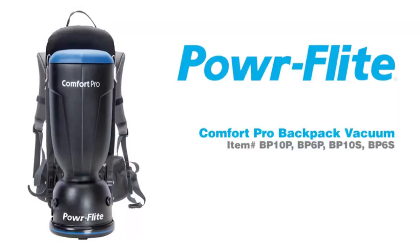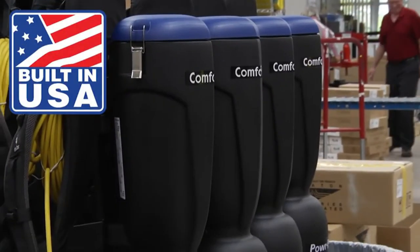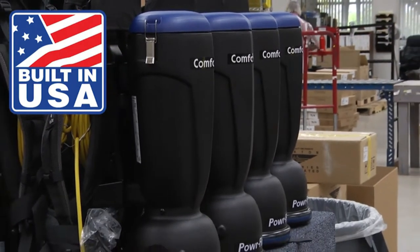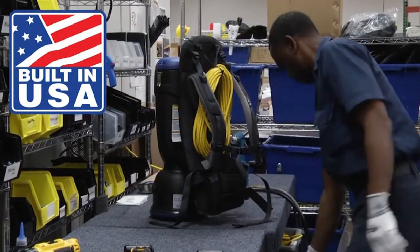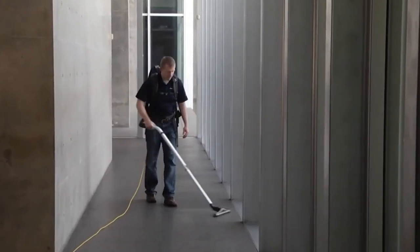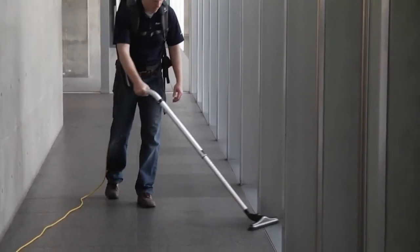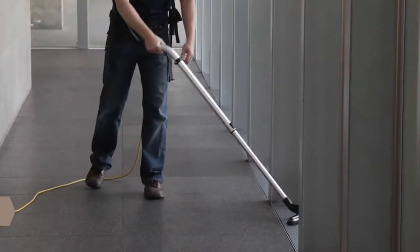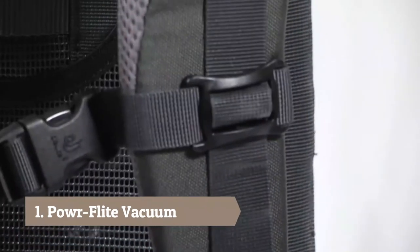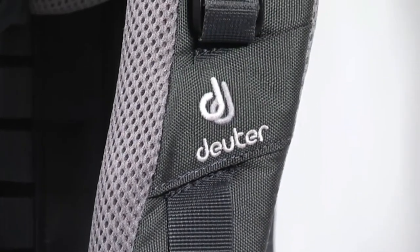Power-Flite introduces the new standard in backpack vacuums, the Comfort Pro, available in 6-quart and 10-quart sizes, as well as standard and premium versions. Assembled in Texas by skilled American workers, the Comfort Pro offers features not found in other backpack vacuums, including the incredible air comfort harness system, CRI Gold level performance, and our revolutionary new hands-free tool system for time-saving productivity.